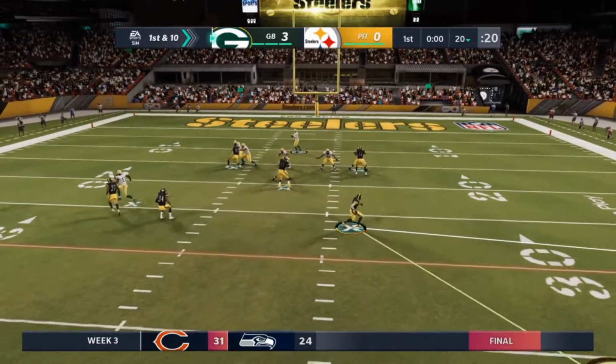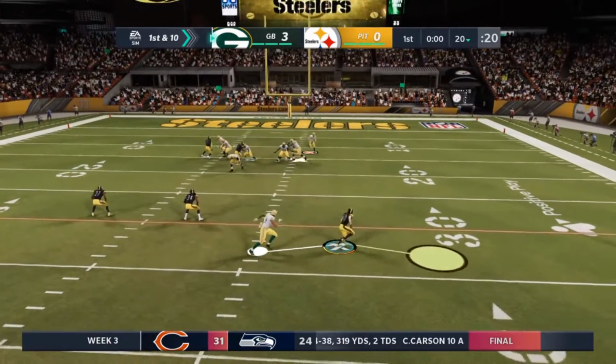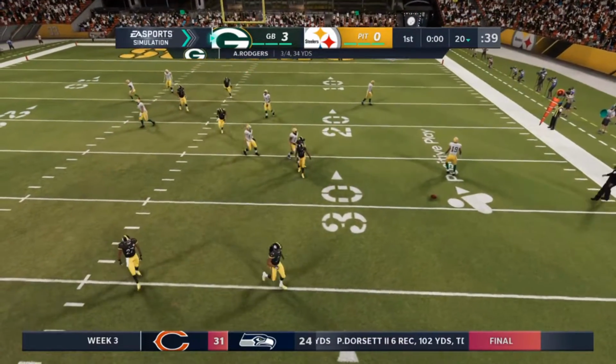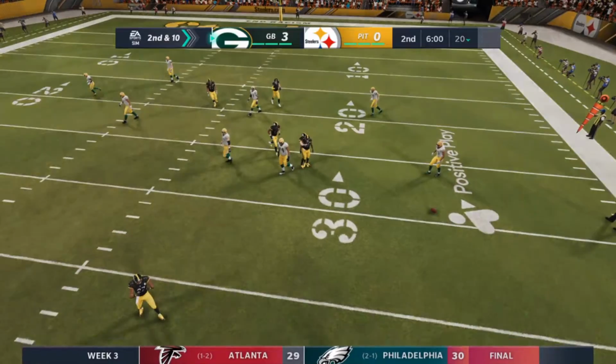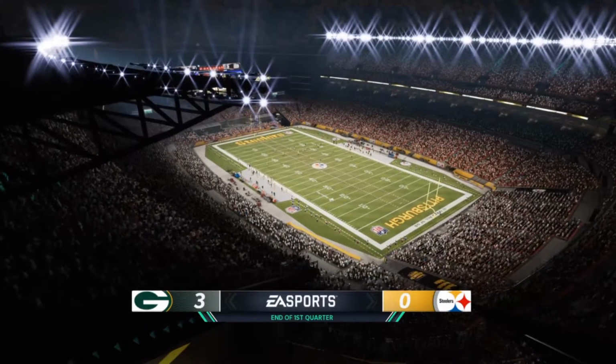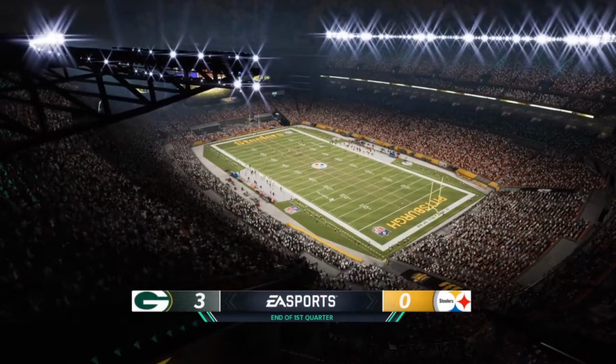The play fake to Jones. Here's Rodgers. And that one is incomplete. And it also concludes quarter number 1. 3-0 after 1 on EA Sports. Steelers, nothing.